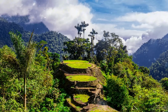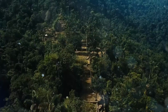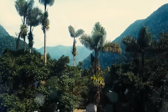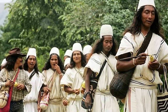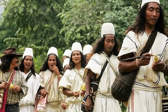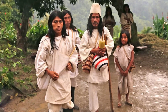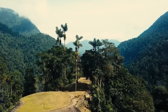What you're looking at here is known simply as the Lost City of Colombia. In the Sierra Nevada de Santa Marta Mountains is a city that was lost to time for centuries. About 1,300 years ago, the Tairona people built an incredible city on top of the hills. And the story goes that they'd been instructed by their god, who told them to live as close as they could to the stars.